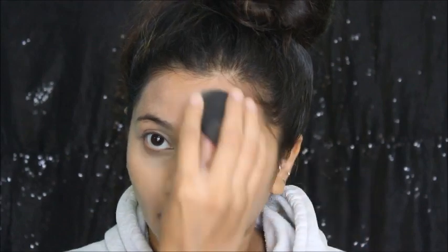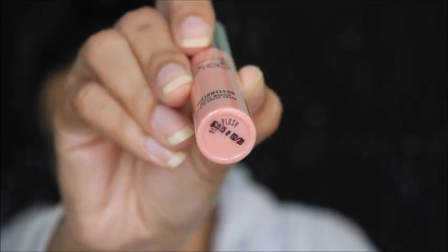So this concealer has become my favorite. Like before I used to use only LA Girl Pro Conceal, but now I can trust this concealer. So yeah, I just took the beauty blender on my forehead and on my neck as well.